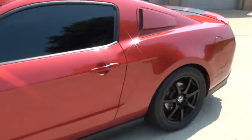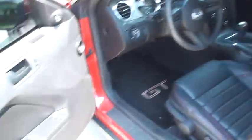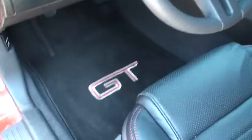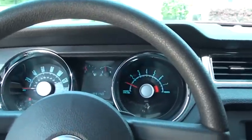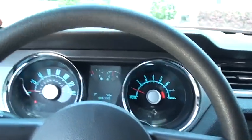Got keyless entry. I don't know if you can see the color, but it's pretty sharp. Got your power windows, power locks, power mirrors. Got nice heated leather seats with the red stitching. Side impact airbags. Get the nice floor mats, automatic headlights, fog lights. I know you want to hear it, so here we go. That's right. Great sounding car.